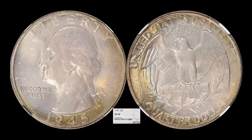And people do not love the toning on here, but again, it's that original skin. This is more of a pastel-y gray type hue. My least personal favorite color or tone on these coins, but 45, another Philly. The Philadelphias are dominating this week. Mint State 68 by NGC, just a huge grade on this one. This one ended up selling for $2,421.